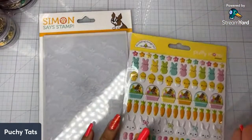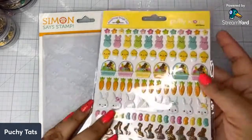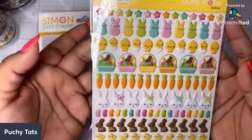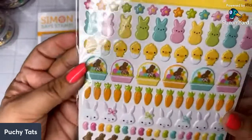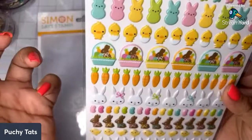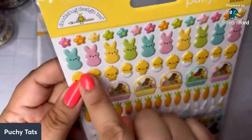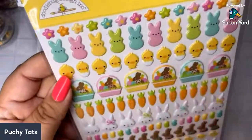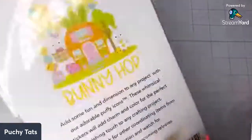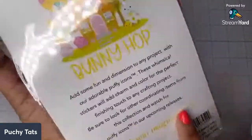So while I was there, you get charged shipping, so I'm like, I got to make it worth it. So I grabbed some other things, and I grabbed these Doodlebug puffy icon stickers. And all of you guys who know me, you're like, what? You got some Doodlebug? Some of the Doodlebug stuff is too cutie for me, but they always have really bomb stickers and stuff like that. You guys know I'm obsessed with peeps and rabbits and all that stuff. So that's why I grabbed this. Look at it. It's fully loaded. Really big puffy sticker. This one's called Bunny Hop.